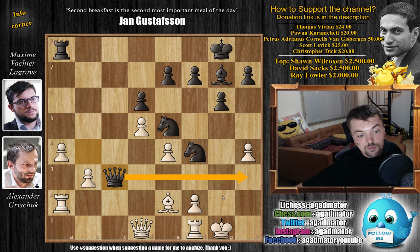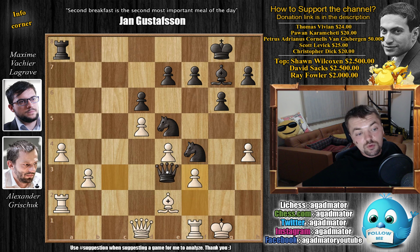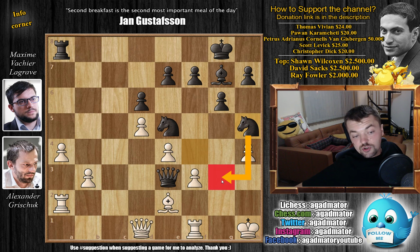Queen to h3 followed by queen to g2 will be deadly, so maybe f3, block the queen, but then queen to e3 check. Now what do you play here? King h1, knight to h5 now, going after the g3 square with check. Rook to g1, but now queen to f4, going for the capture here.